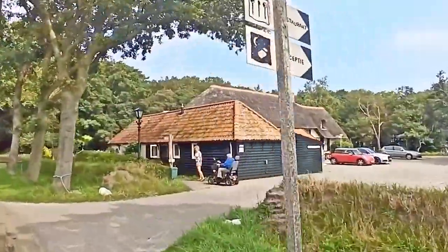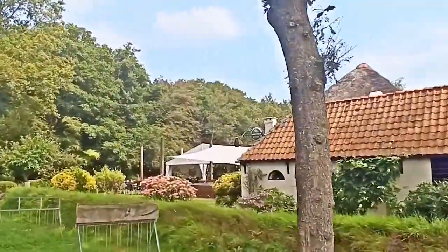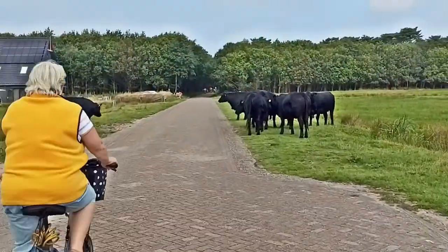To our next destination we have to drive through a large forest area with oaks and pines and past some pretty houses but also a herd of cattle that communicate via the road.